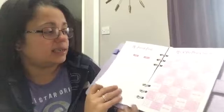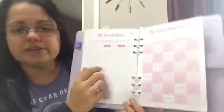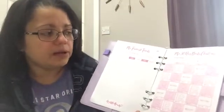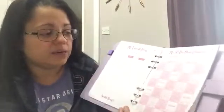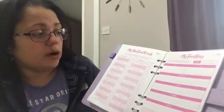We've got my favourite foods. I might use this to record the syns of my favourite foods, particularly ones when I'm out and about, so I don't have to keep referring to the app all the time. Obviously, there might not be signal sometimes, so it'd be handy just to have them at a glance. Again, there's a body challenge, not something that I will probably use. There's things that I might do, non-food rewards, guys. Let's have a look at these.